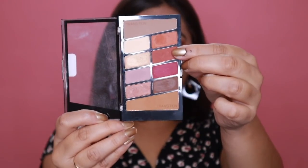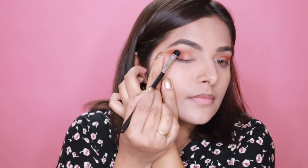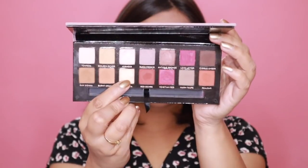And from my Wet n Wild palette, I'm going to be using this shade. Now I feel like adding a little bit of shimmer to my eye makeup. And from my ABH palette, I love this shade. It's called Primavera. I'm going to be applying this on my inner half. And look at that pigmentation. Isn't it stunning? It's not even one full swipe.